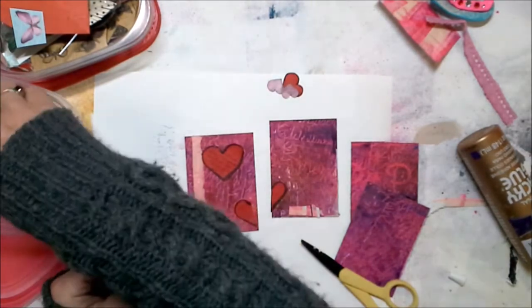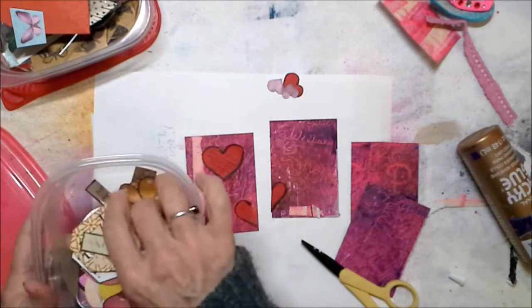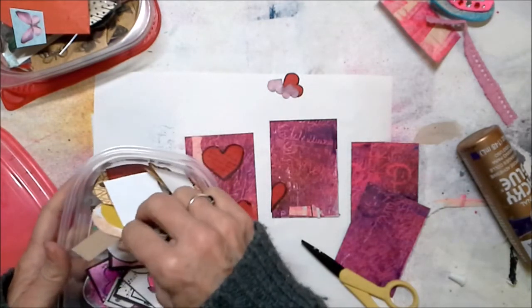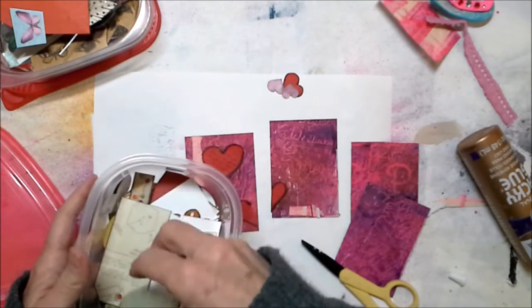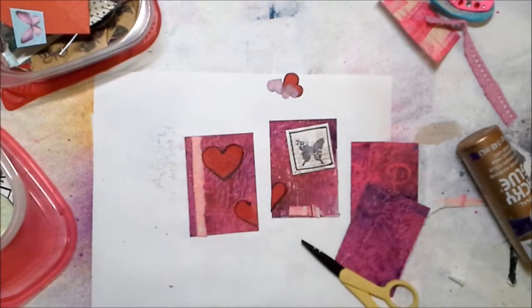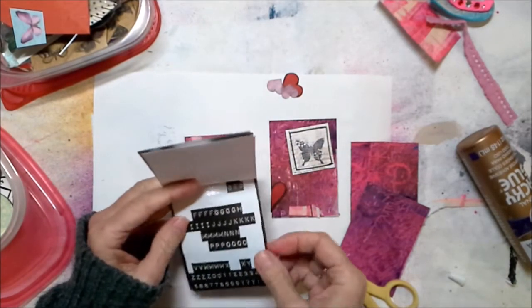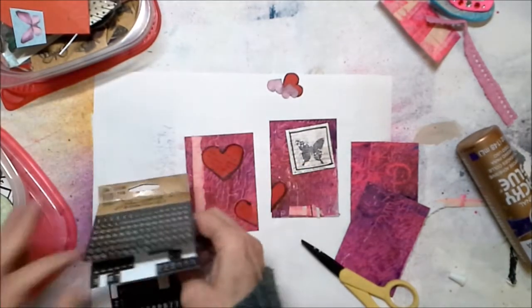Now, for a word, I've got a few little words in my little embellishment box. Let me see what I have. I've got friends, I've got a flower, I've got the word dream, I've got birds. Not really seeing anything that I'm liking. I do like this. So I think for here, let's just go with some Tim Holtz Ideology little label letters. And let's do the word kiss. That's a good word for Valentine's Day.